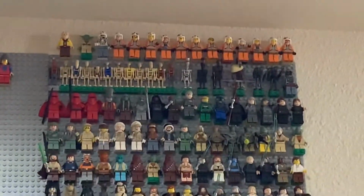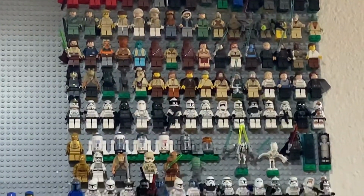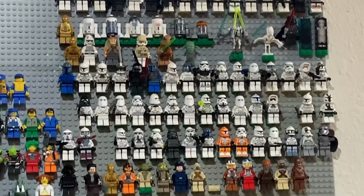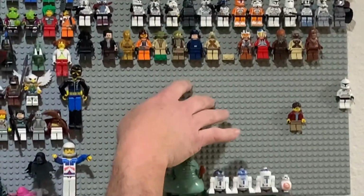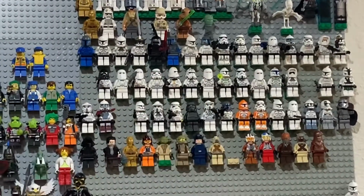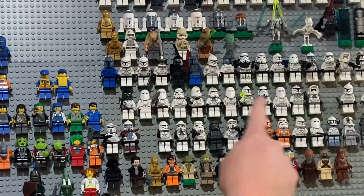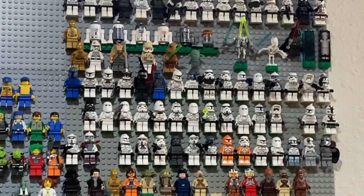This whole section is all Star Wars. So the top section is all mine, and then this bottom section here, except for like the Jabba the Hutt, this is all Oliver's. So are those white ones all different? He made them, but yeah, mine are all different. I think they're all pretty much different.